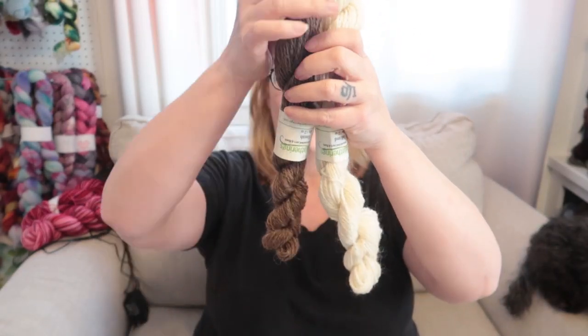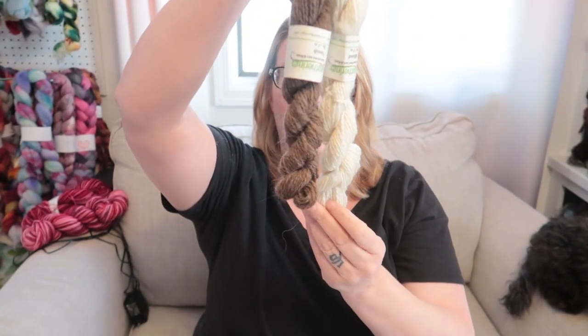But check this out. On every single mini hank, I use the same Knitty Knotty. It's made of PVC. It's very jank. I'm fine with that. Because you can take it apart. It wasn't very expensive. I like all those things. I don't mind them. But check this out. So they were made on the same Knitty Knotty, okay? Look at this. See that?